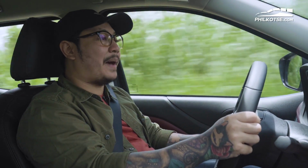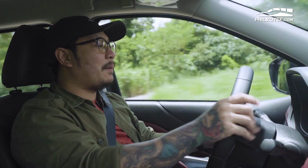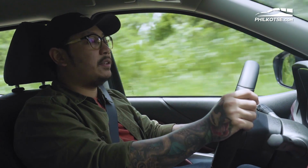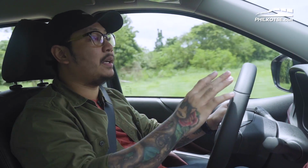And maganda pa doon, well, expected din naman yung mga body roll when you're tackling twisties. Minimized pa rin siya with the Terra. It's not bad, it's just as expected from a ladder frame SUV. Ang pintas ko lang talaga with the Terra is that, well, at least for this media tester, medyo mahina yung brakes or medyo kailangan mo talaga siya apakan ng matindi just to give you a good bite sa brakes mo. Which is kind of weird considering na medyo malaki-laki na yung disc brakes na nakita natin kanina sa gulong, di ba? But then again, with some adjustment siguro, magagamot naman yan.